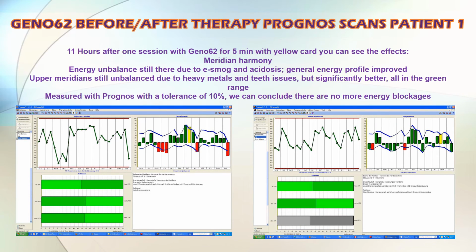And here are the results after the therapy was applied to this patient. You can already see that many of those bars are not in the red anymore. So 11 hours after one session with the Geno62 for only 5 minutes with the yellow card, you could see an improved meridian harmony. The energy imbalance was still there due to the electrosmog and the acidosis, but the general energy profile was much improved. Upper meridians were still unbalanced due to the heavy metals and the teeth issues, but significantly better already and all in the green range. And this was measured with the Prognos with a tolerance of 10%. And as a conclusion, the patient had no more energy blockages.